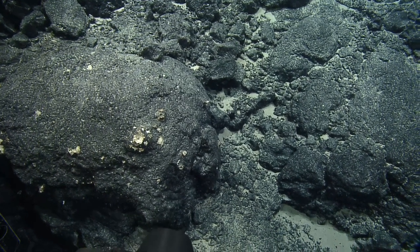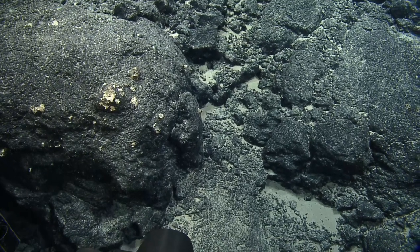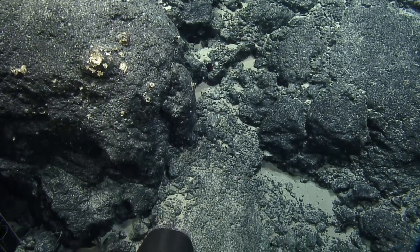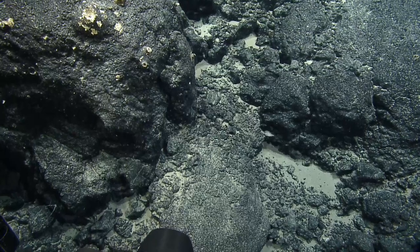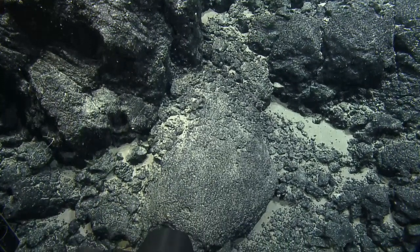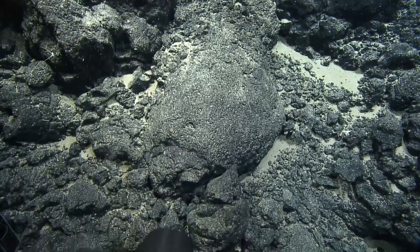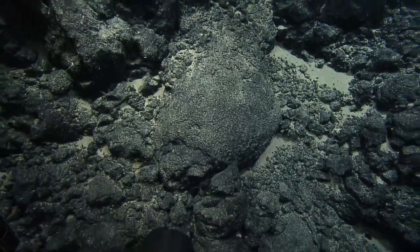A lot of these, I'm getting some really nice shots with the triclops of some of these coral bases on the rock. They're manganese crusted, a few millimeters at least, which suggests they've been around for a long time. So there's a long history of life on this seamount. Bonk. That changed the bias there.